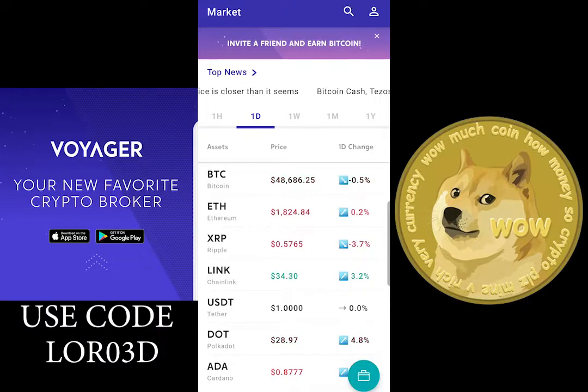Now, when I first downloaded Voyager, it was at the beginning of the Dogecoin boom. I was late to that game by far, but I did notice that you could buy and sell a lot of crypto on here, and there's really no fees to using it. So you download the app, you install it, connect it to your bank account. All in all, it took me about 10 minutes to get set up and transfer money. And that transferred money from my account was available pretty much instantly for use, which I did like a lot.